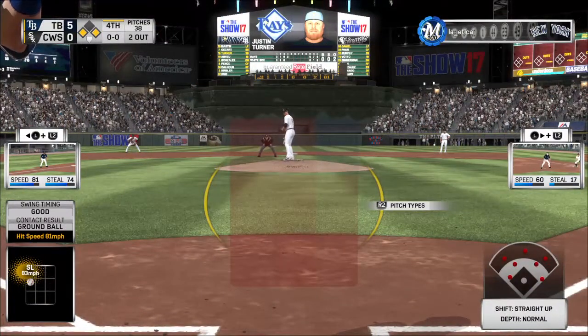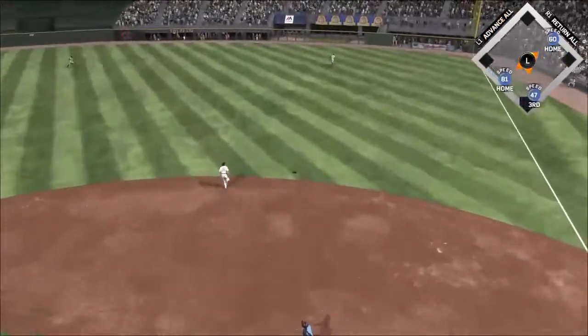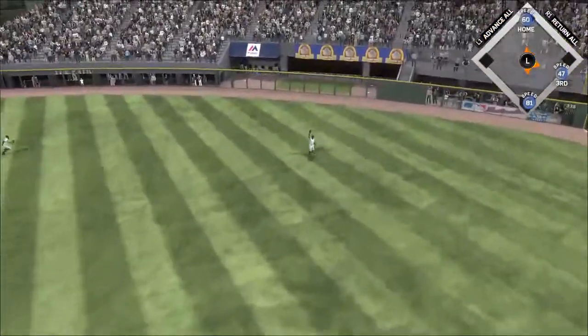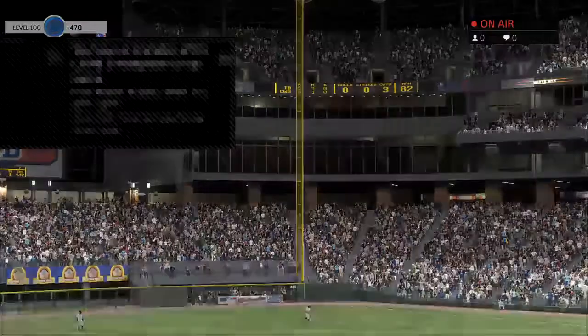Digging in and looking for more, Justin Turner. And we'll see what he can do here. 2 on, 2 away, 2 home so far this inning. And he'll get there in plenty of time to end the inning.